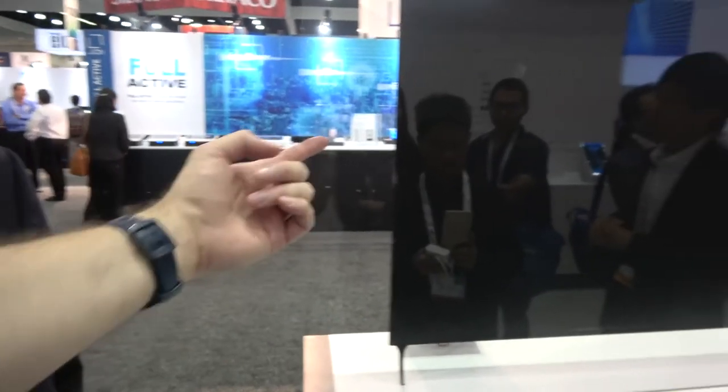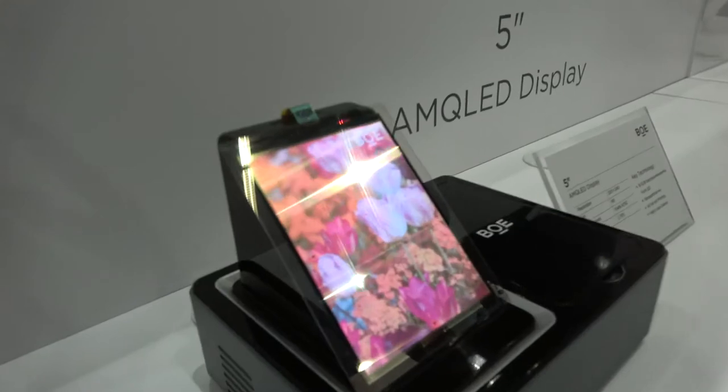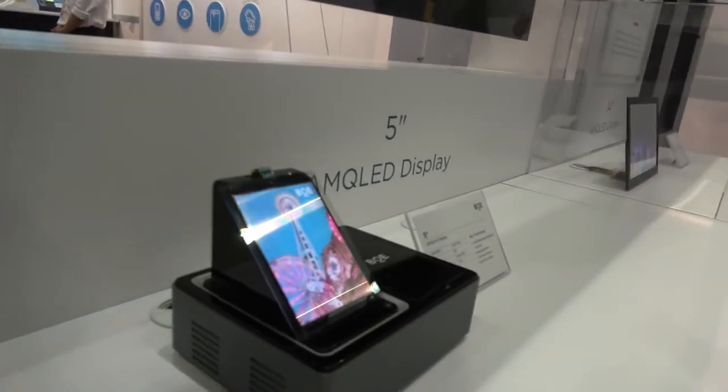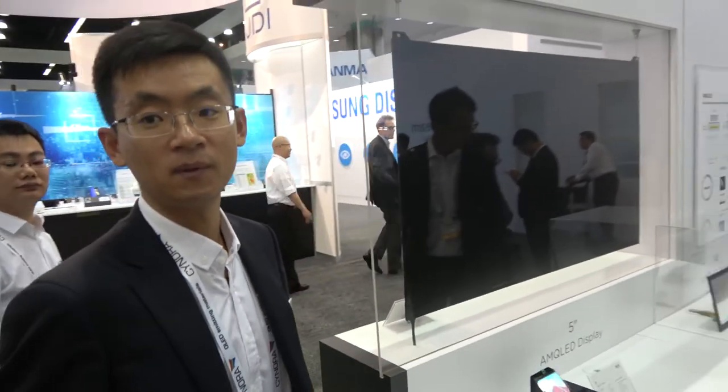AMQLED is a new display technology. Maybe it's the next generation. How soon can you make a big one like this? It's electroluminescent, and compared with OLED, it's inorganic. Not organic. So inorganic means long lifetime. Long lifetime? Yes, sure.